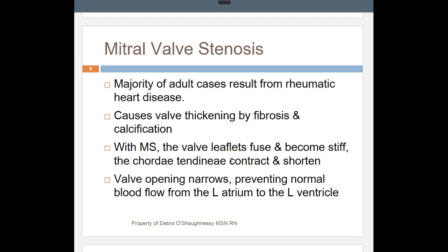The majority of people who develop mitral valve stenosis are adult cases that result from rheumatic heart disease, okay? What happens is it's just a thickening by fibrosis and calcification of that valve. And with mitral valve stenosis, that valve leaflet starts to fuse and become stiff, and then it obviously affects the chordae tendineae, which become shortened and begin to contract. So now the valve opening narrows, preventing normal blood flow from the left atrium to the left ventricle.